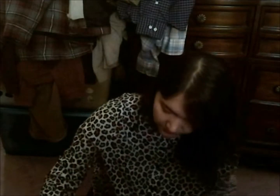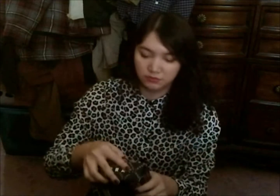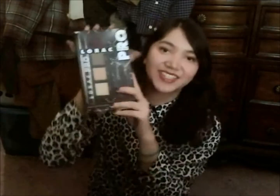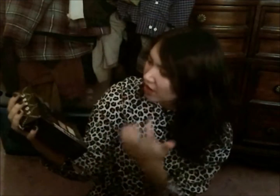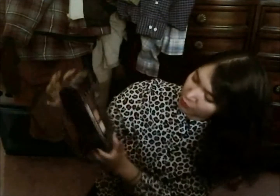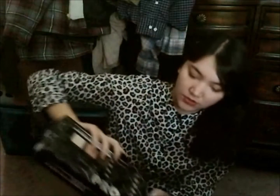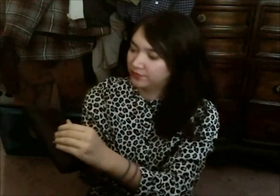And then the big thing I got busted open. This is what I got. It is the Lorac Pro To Go. Comes up. Ooh, so fancy. It comes in this little fancy dancy makeup holder thing.